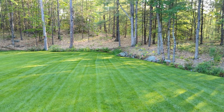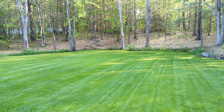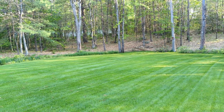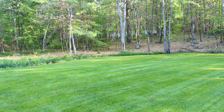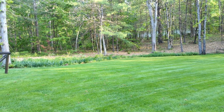I'm not going to give you a close-up tour of the backyard way in the back where I do have flower beds because I really don't have a lot going on back there, more than just a lot of weeds. There are some perennials, but the weeds are definitely encroaching, so we won't really take a tour of that. I'll show you it though once I've weeded it out.